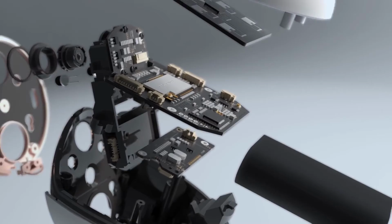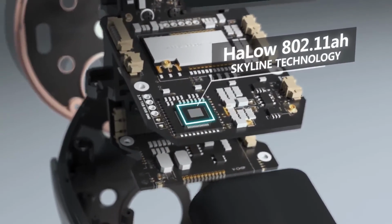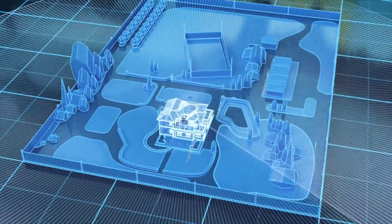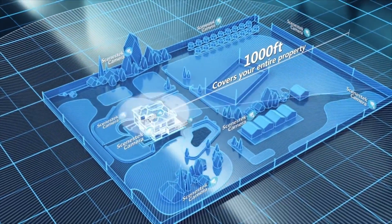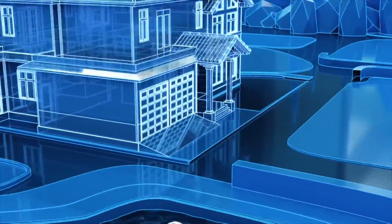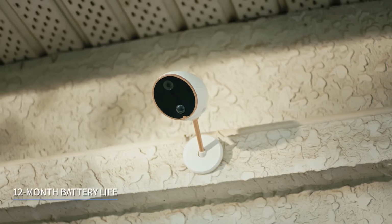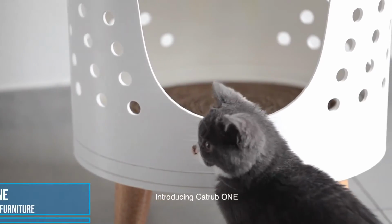Look! SceneStack uses the patented Skyline technology, which is based on the new Wi-Fi Halo standard, a huge improvement over traditional cameras. This means that other cameras that rely on traditional Wi-Fi cannot be too far from the router, but SceneStack will never go out of reach. In addition, Skyline technology is extremely energy efficient, providing SceneStack cameras with up to 1 year of battery life on a single charge. That means that after an easy installation, you will no longer need to climb the ladder every month to recharge your cameras. Introducing Catrub 1.